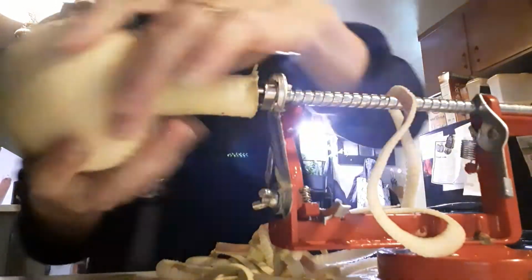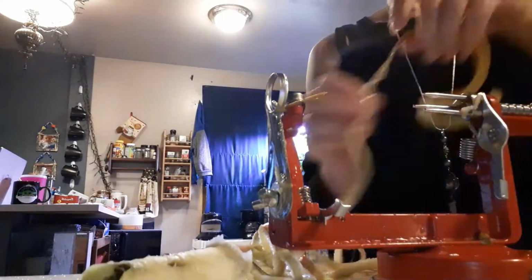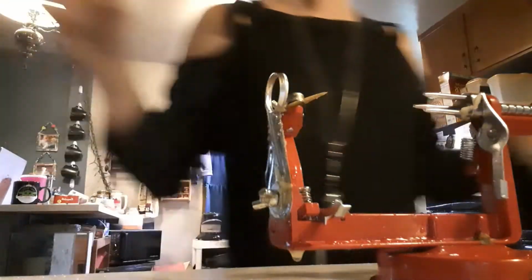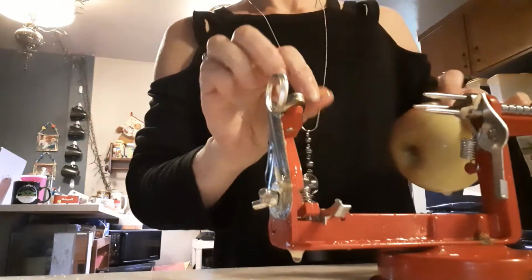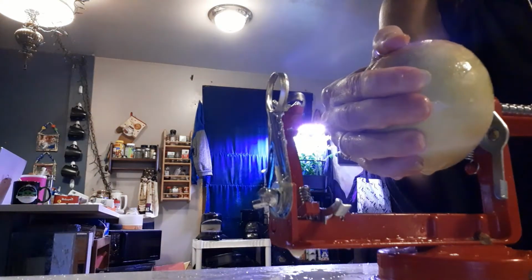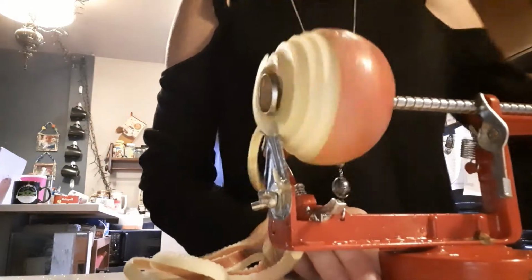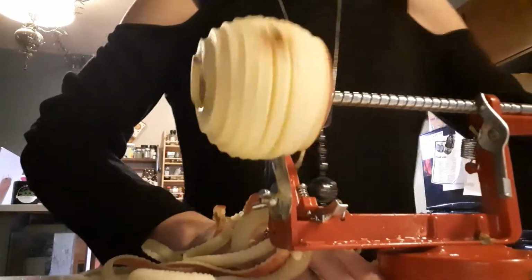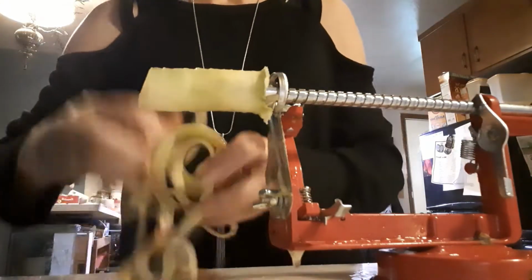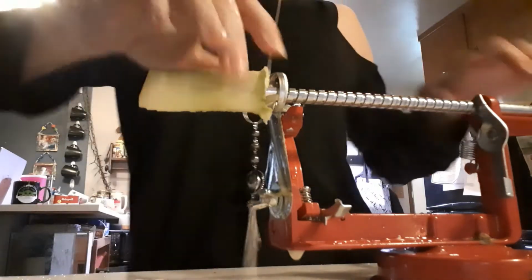I have made the little apple pies that you fold in half, those ones, I've made those before. They turned out really good. The kids loved them. I haven't made them for a while. I should probably do that again. And apple pie filling is really good on pancakes too. I don't know if you've ever had it, but it's delicious. Definitely something to think about. Apples are huge. They're filling the pan up so fast.